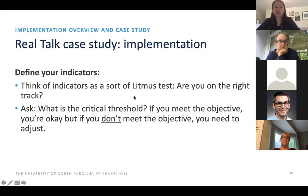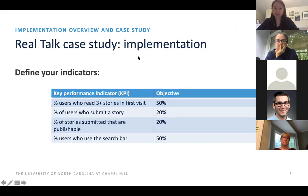So ask yourself, what's the critical threshold? If you meet this particular objective, you're okay. But if you don't hit the objective, it's telling you that you need to adjust somewhere. I'm going to give you some of the ones that we use for our Real Talk case study. Very quickly, young people gravitated towards the idea of having a mobile app. Based on everything in inspiration and ideation, we knew we would have to collect stories and share stories so that our users could read stories. And we were considering whether we wanted to spend the money and build a search bar.